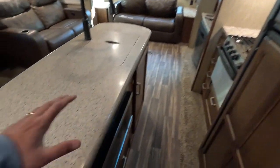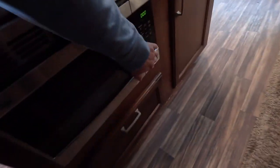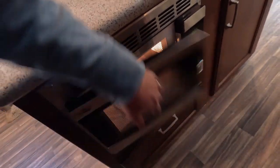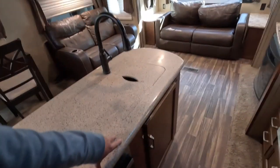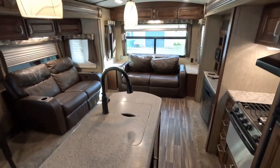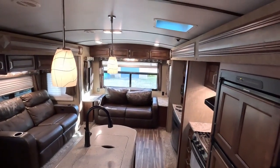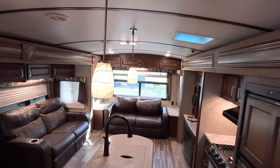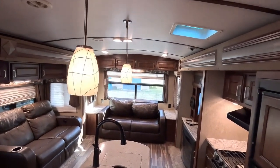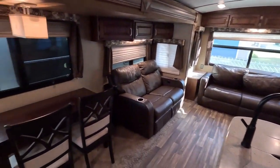And then you got your island right here. Again, solid surface countertops. Does have your microwave on the island. So you got a lot of food prep area, a lot of extra food storage area. Got the crowned roof. And guys, you only see the crowned roof on your higher end travel trailers. And crowned roof just means it's got an angle, so you don't have to worry about water resting on it, because it's not a flat roof.